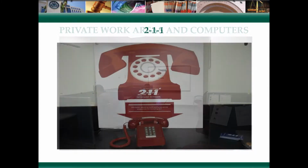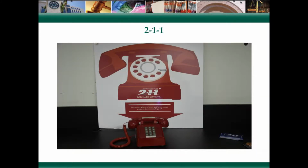We also have a 211 phone. 211 is not only for services, but if you are in need of any kind of help, like I need to find out where I can get food stamps.